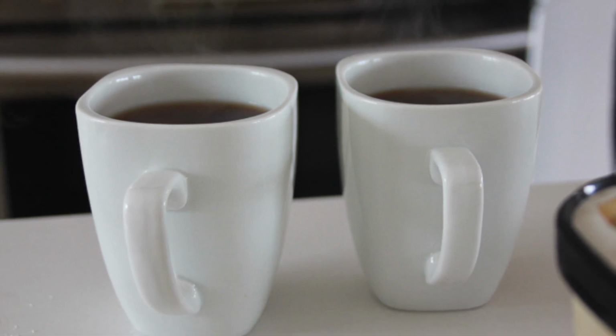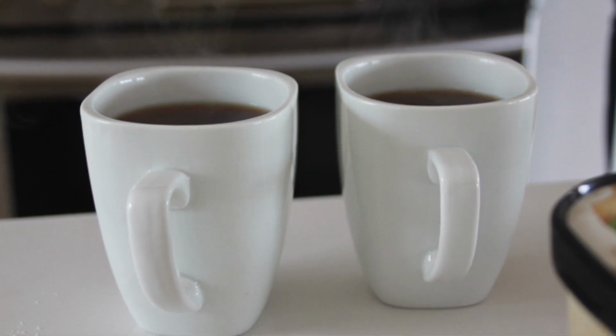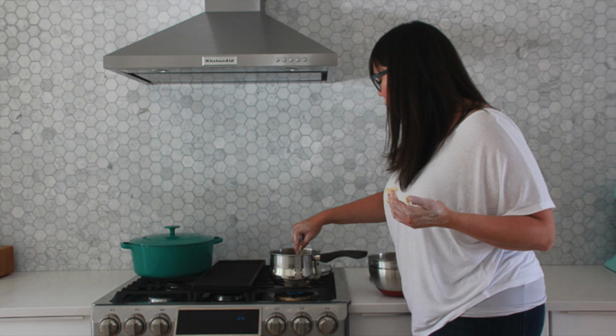This tastes like my nan's. Oh, yay. It's so good, Katie. It might be a strange texture, but nope, it's perfect. That's really good. The apple is a little bit sour, which I love. That's what I love. Sour. Oh, that's really good.